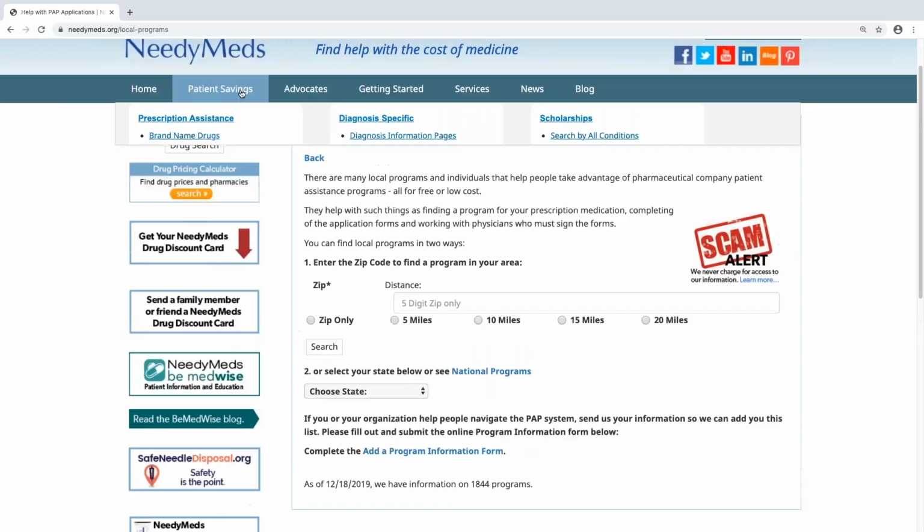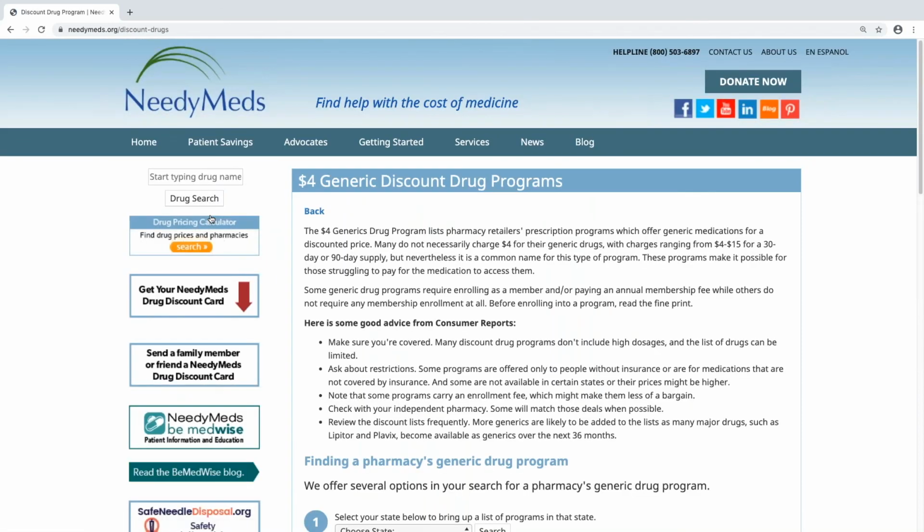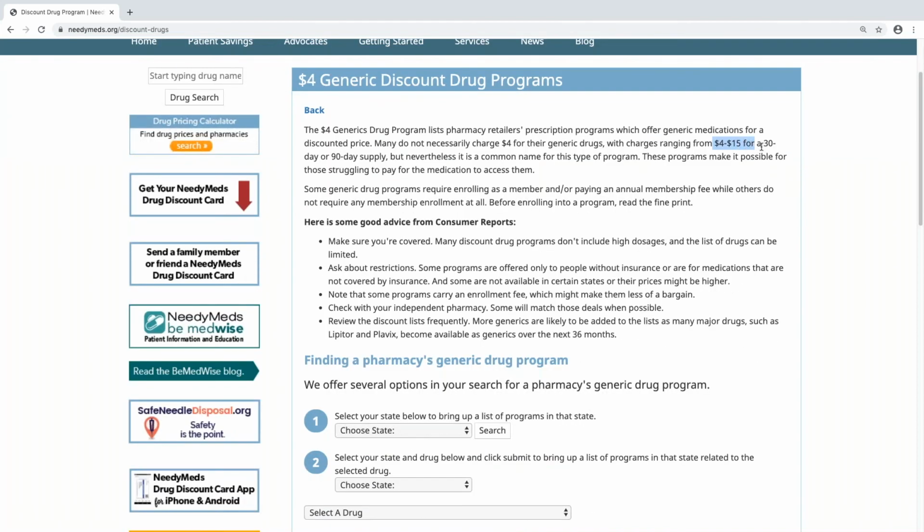Returning to that patient savings tab under that prescription assistance section, I'd like to point out our $4 generic discount drug program. This is a directory of all discount programs available for generic medications at major retailers. Now, although it's called the $4 generic discount drug program, most usually range in price from up to $4 to $15 for a 30, 60, or 90-day supply.